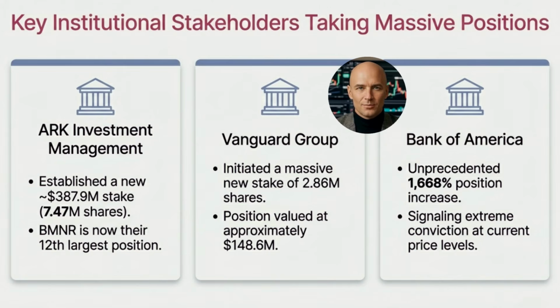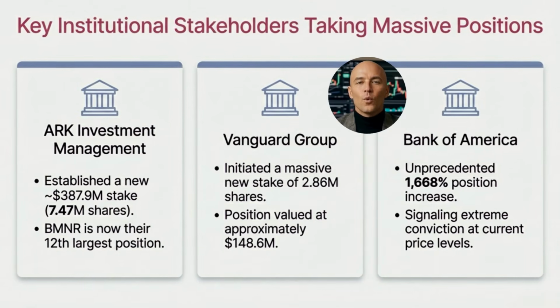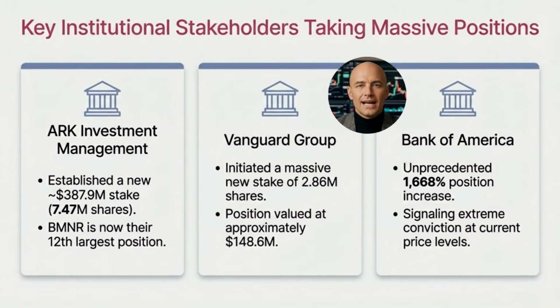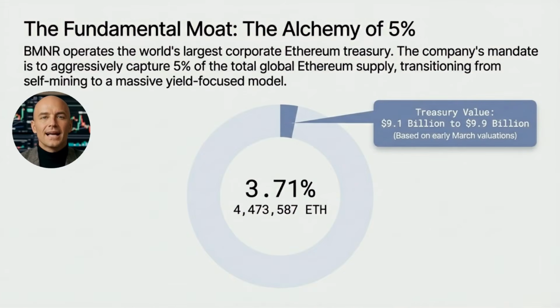Vanguard Group, arguably the most conservative long-term indexing firm in the entire world, initiated a $148 million stake. When ARK, Vanguard, and Bank of America are all signaling extreme conviction at the same price levels at the same time, you have to stop and ask yourself one very serious question. Who do you trust more, the short sellers looking to profit from a headline drop, or the institutions building multi-hundred million dollar long-term positions with their clients' retirement savings on the line? Think about that before we move on, because the answer matters enormously for what is coming next.